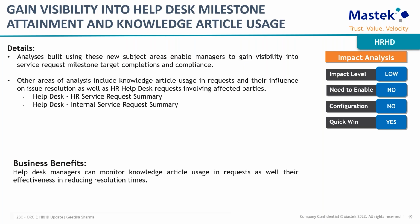compliance. So this will help managers monitor knowledge article usage and request as well as their effectiveness in reducing resolution times. It is very useful in that manner that, let's say you have created knowledge articles to resolve some of the issues that are frequent, right? You would be able to analyze using this subject area if people are using those knowledge articles or not. And using this analytics, you would be able to make an informed decision whether you want to create more such knowledge articles, or if people are not using the existing ones, then you might not create new ones, but do something else in order to effectively resolve the service request.